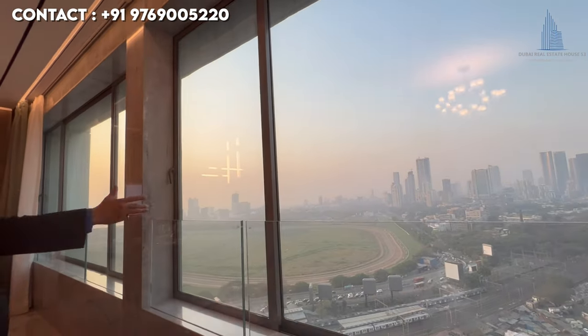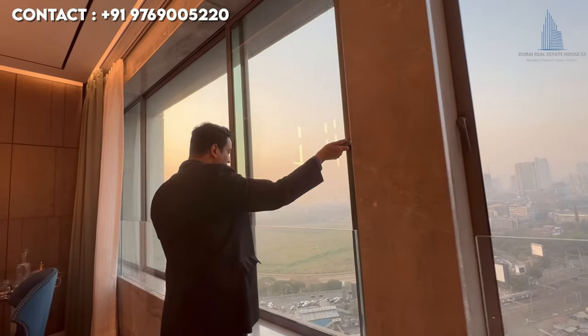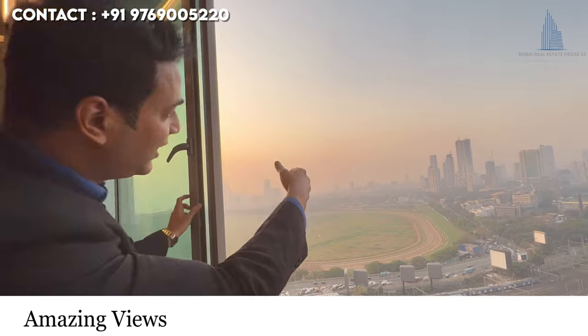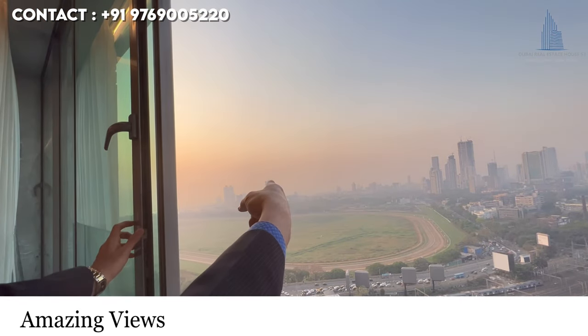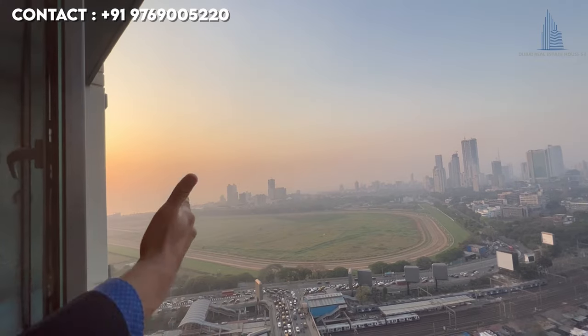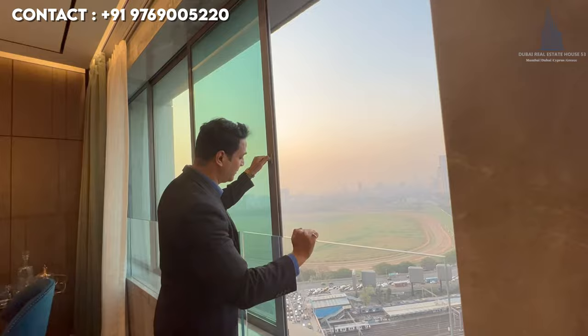So it has stunning views. So guys, just have a look at this. It's brilliant. If you want me to give you an actual feel of the views from here, it's really a stunner. Straight down, that's your complete race course, and further up your sea, all the way down. What you look at here is really beautiful.